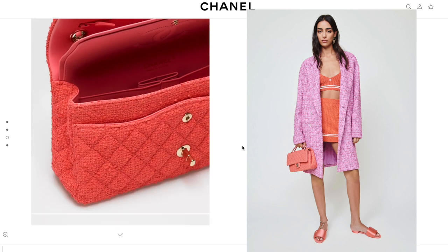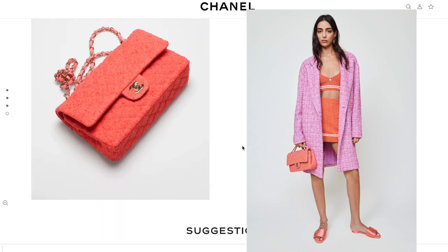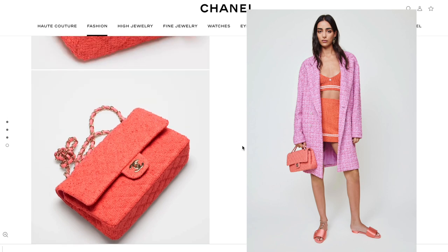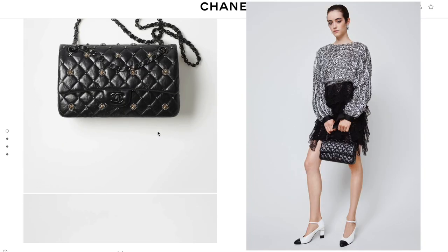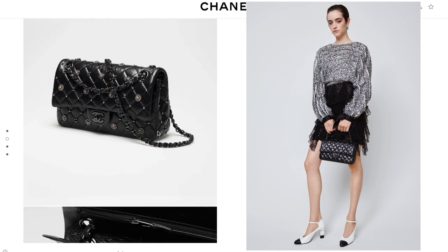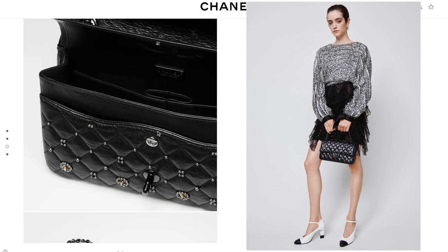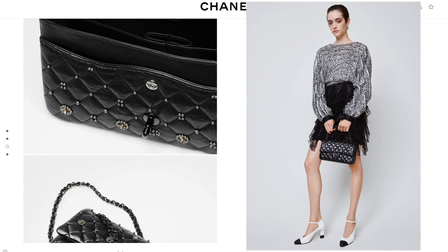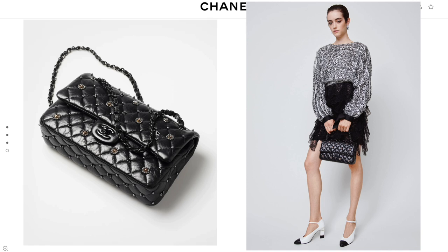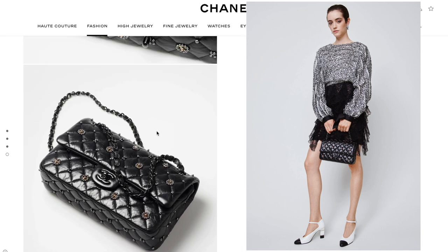This coral color tweed classic flap currently retails for $8,600. You know how I feel, and personally I much prefer the leather version, like the classic flap I got from the 22C collection. Another new one is this shiny crumpled calfskin classic flap with the crystals on top and the solid black hardware. The crystals and the black hardware are really nice, but I'm definitely not a crumpled leather person. How about you? What do you think?